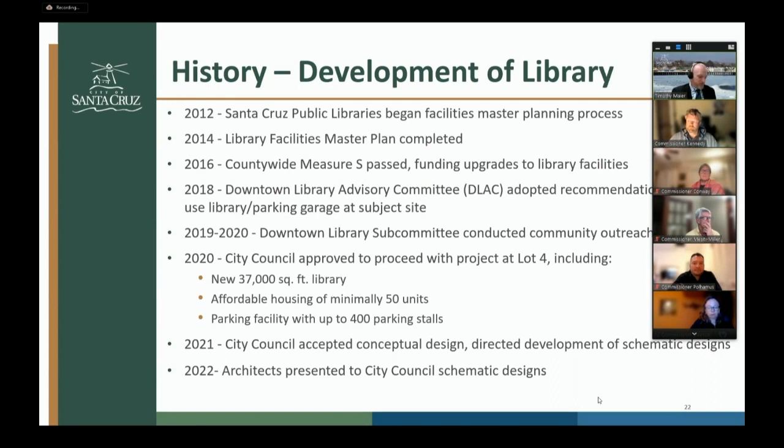On June 23rd of 2020, the City Council proceeded with the development of a mixed-use library project, including a new modern library, affordable housing component of minimally 50 units, and a parking facility with up to 400 parking stalls at parking lot number 4, located at 119 Lincoln Street.